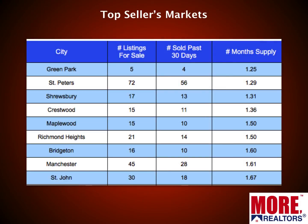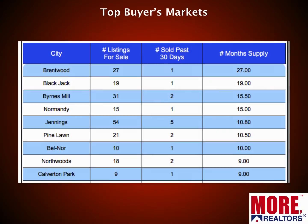Top sellers markets based upon that month's supply. You can see them there. This is the top list. We got the complete list on our site. But you can see Green Park. These are all the areas with under 2 months supply. Green Park, St. Peter, Shrewsbury, Crestwood, all those have less than a month and a half supply. Maplewood, Richmond Heights, only a month and a half. If you own a house and it's in one of these cities, call us today. It'll be sold instantly.